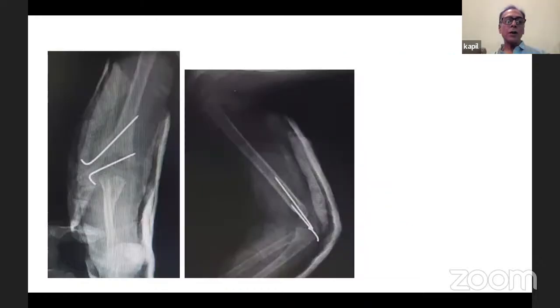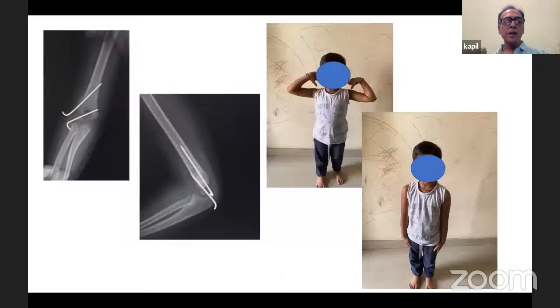Right. So, well, this is what we did. We took him to the operating room, manipulated it, was a little osteoclasis, and then we just went ahead and pinned it, and it healed up well, and he got good range of motion. So he survived despite the displacement.